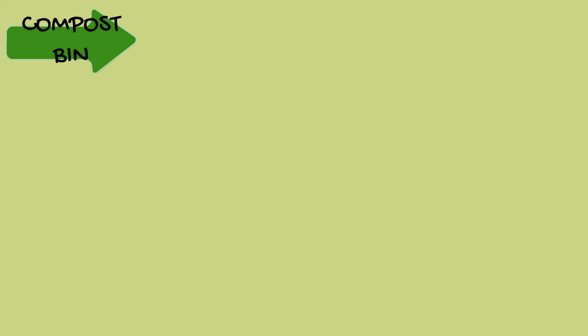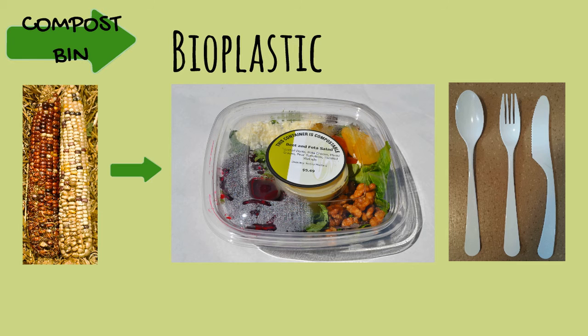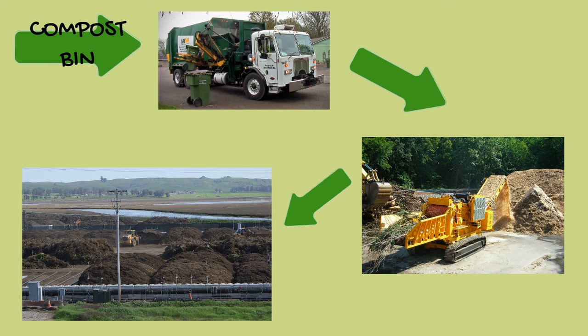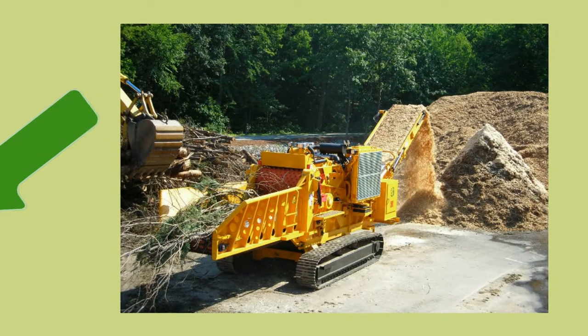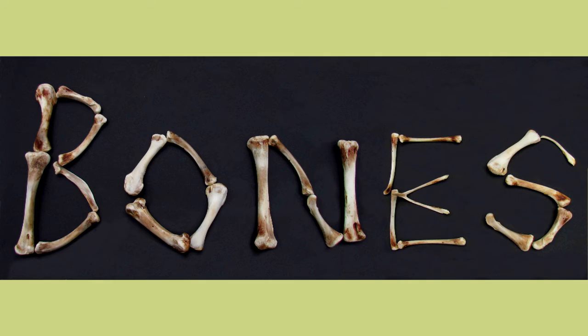Here's another tricky one. Bioplastic. Bioplastic looks like regular plastic, but it is a disguise. Bioplastic is made from plants, like corn. It will often say compostable or PLA. Most of the containers in the tea shop are bioplastic and go in the compost. Backtracking, we see stuff from your compost bin gets put through a grinder. The grinder allows you to put tougher stuff in the compost bin than you might put in your backyard compost, like meat bones.